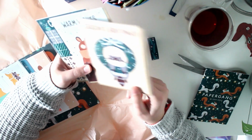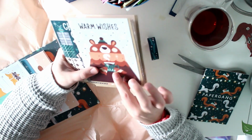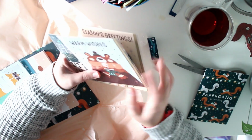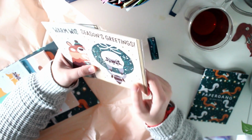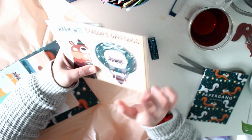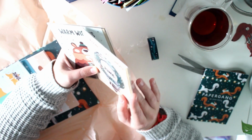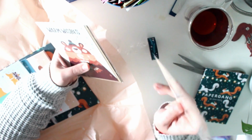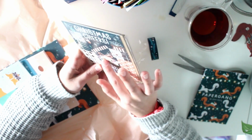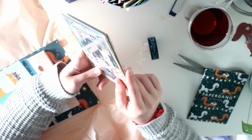So you have one that says Season's Greetings, Warm Wishes, with a little sparkly cup. Oh, this one also has a sparkly design. I didn't even see that. So we have a green sparkly design on there, green foiling. This one of a raccoon with a Christmas wreath. This one Warm Wishes with a bear and a cup of hot cocoa. And this one Christmas Cheers with a little puppy. And again, these actually have different color foilings. Really pretty. I love things that are foiled.